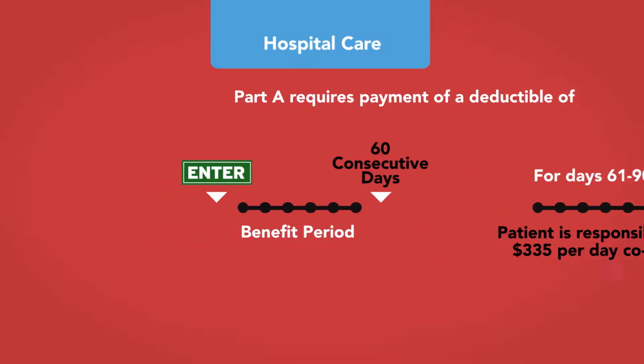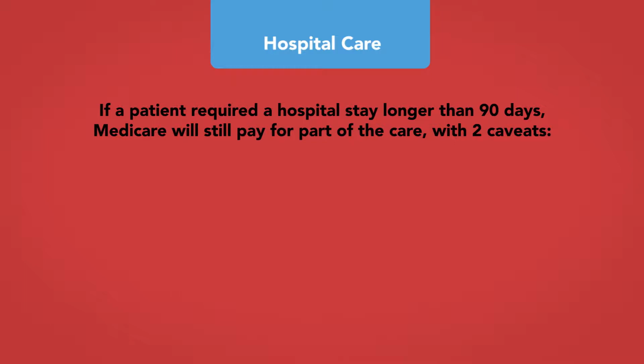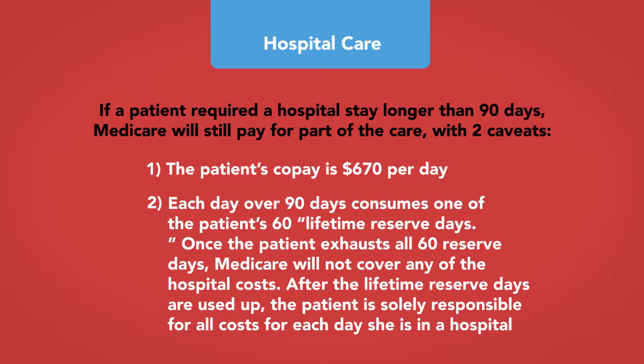towards the care. If a patient is required to have a hospital stay longer than 90 days, Medicare will still pay for part of the care with 2 caveats. 1, the patient's copay is $670 per day, and 2, each day over 90 days consumes one of the patient's 60 lifetime reserve days. Once the patient exhausts all 60 reserve days, Medicare will not cover any of the hospital costs. After the lifetime reserve days are used up, the patient is solely responsible for all costs for each day she is in a hospital.